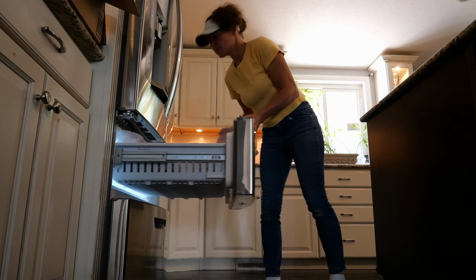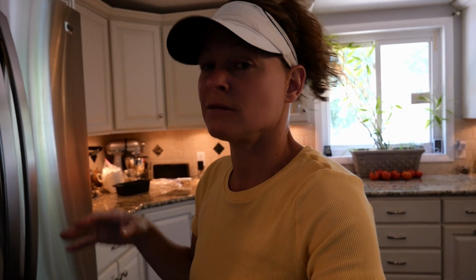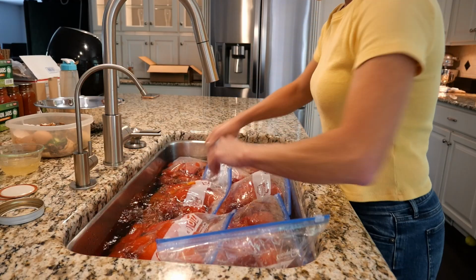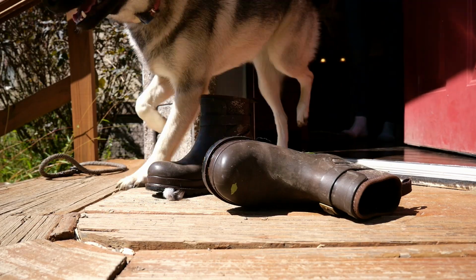Since I've been bringing in the majority of the tomatoes and freezing them and then processing them into sauce in bulk, I'm running out of space in my freezers again. I pulled out a whole bunch of them and I'm getting them thawing because I'm going to go ahead and turn a whole bunch of these into sauce. Maybe even go ahead and can them tonight if I have time.